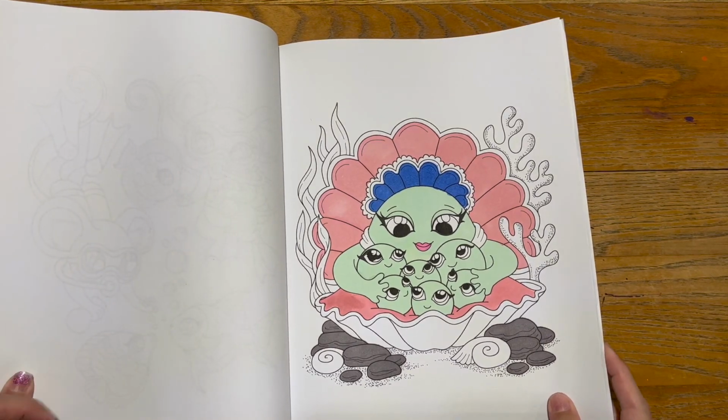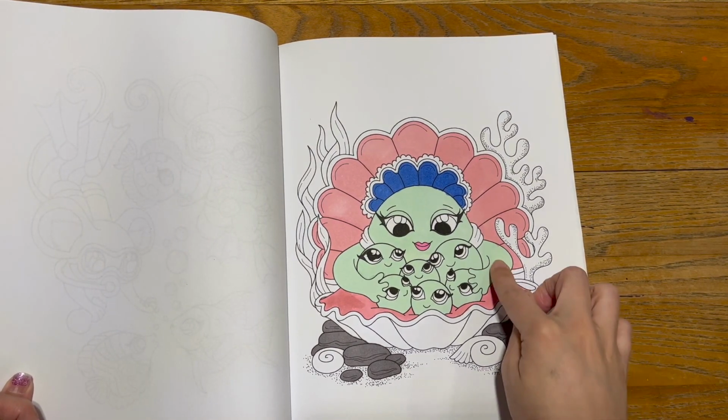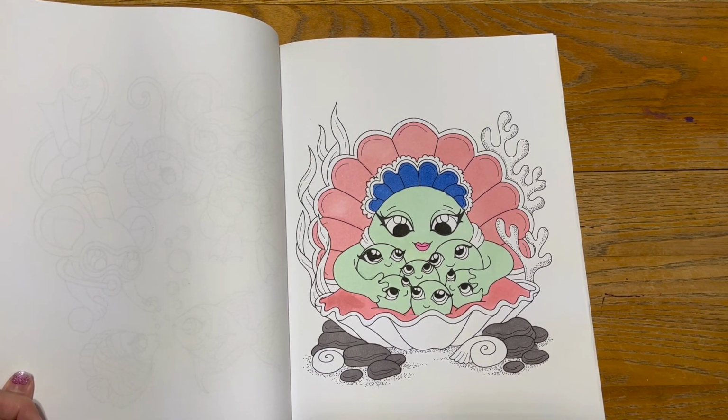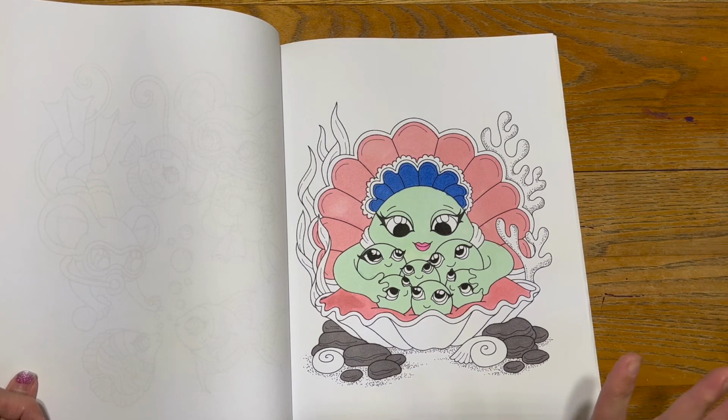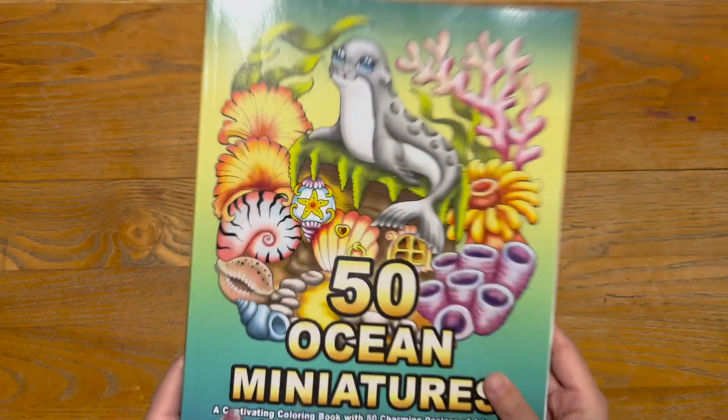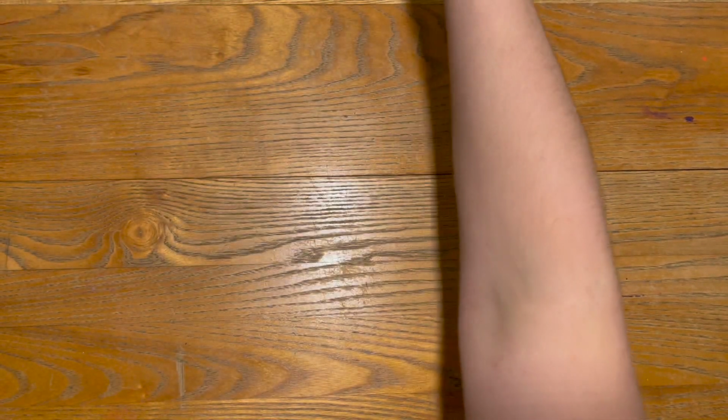So this was me basing with marker. And this green color was a huge fail. Huge fail because it's a horrible, hideous color. I don't know how I'm going to cover it up, but I'm going to try. And yep, that's all the pages in 50 Ocean Miniatures.